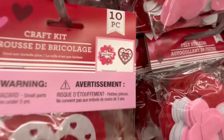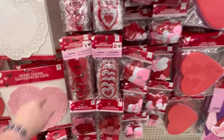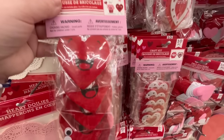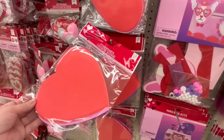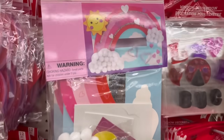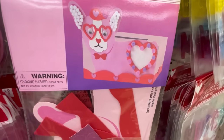They also have these cute little craft kits, is what they're calling them, with little characters that you can create. It looks like it's a 10-piece, so this is perfect for teachers. Also, if you're not a teacher but you have kids that are in school, this might be some stuff that you want to donate to the teacher to use, if you have a little bit of extra funds, because that's always a big help.